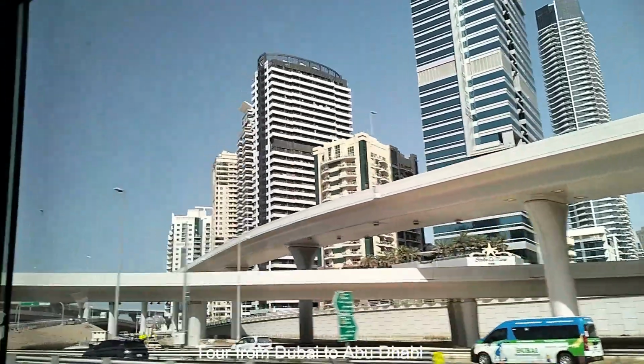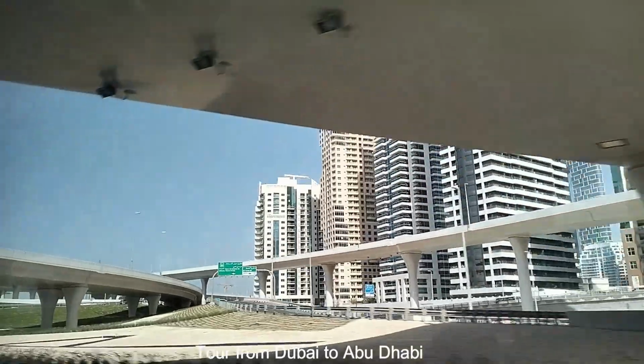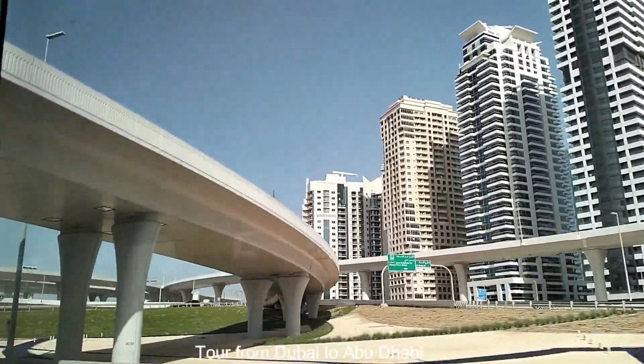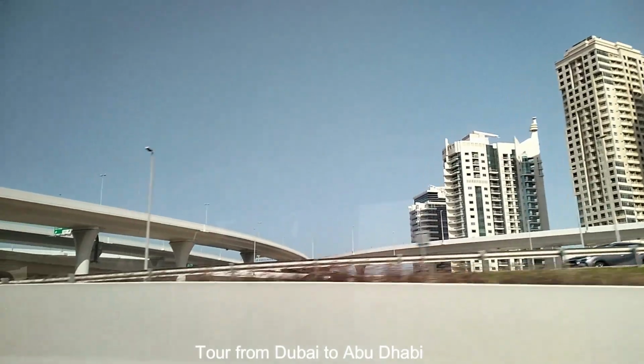I have one question from the ladies. Do you have the dress code for the mosque? All of you have abaya, the ladies, the black dress? No. Okay. So we have to stop over there. Okay. I will provide you.